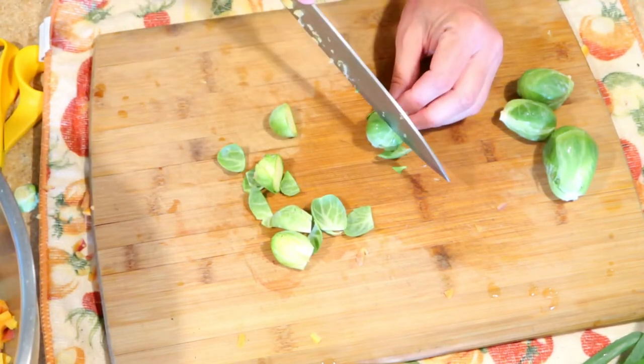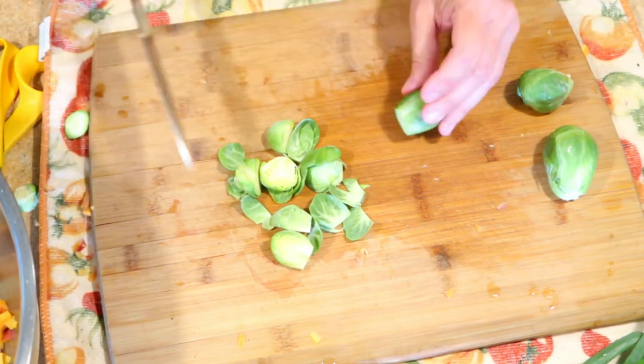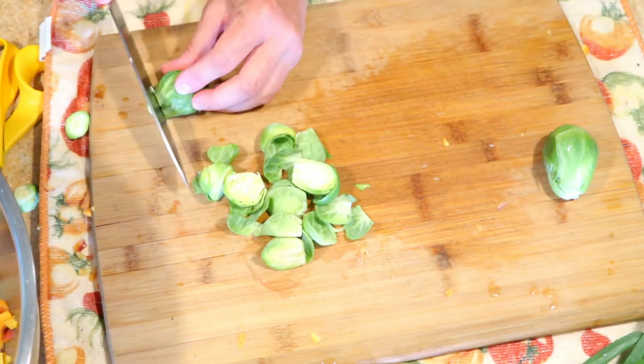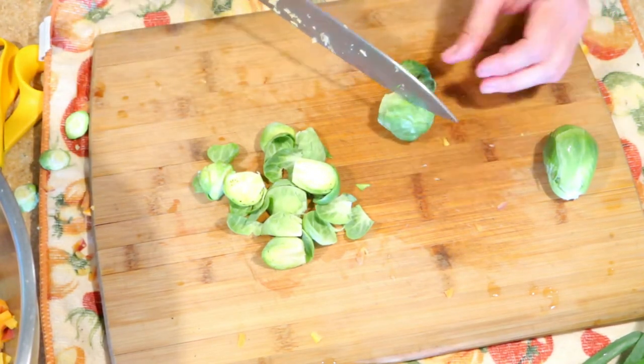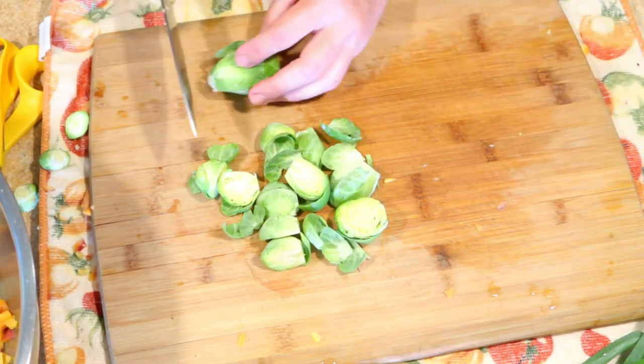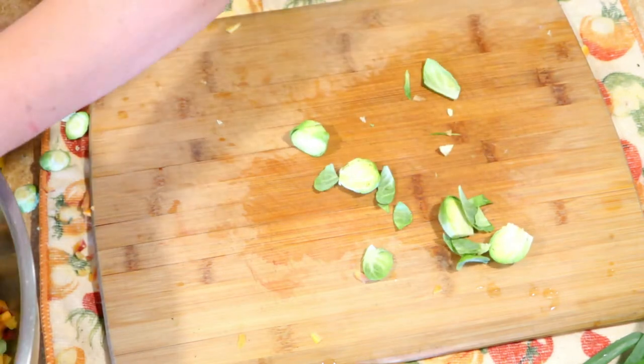Now, I didn't grow these Brussels sprouts. I really struggle growing Brussels sprouts. I don't know, maybe it's my climate here in Dallas, Texas, but one year I got them, they were really little, so these I got from the store. They were a perfect addition to the whole thing, though.